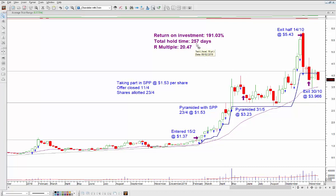So I held this trade for 257 days, and it was over a 20R multiple win. I made 20 times my risk size on this trade. I want to make sure that on no losing trade do I lose more than a 1R loss, but with winning trades, you need some really big winners out there to make up your portfolio and your profits for the year.